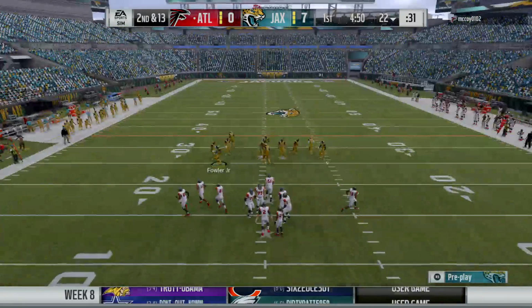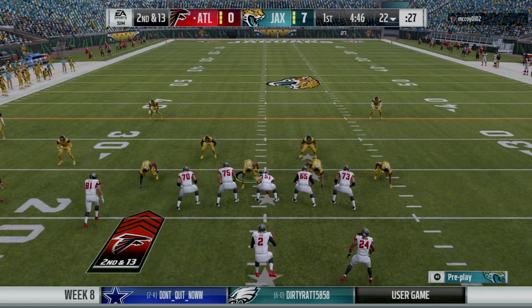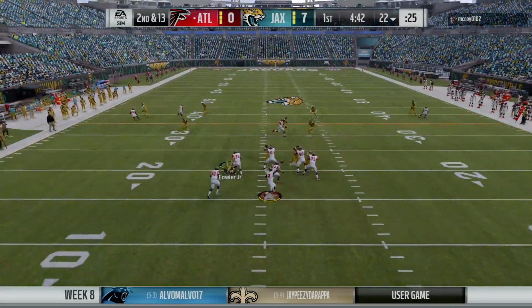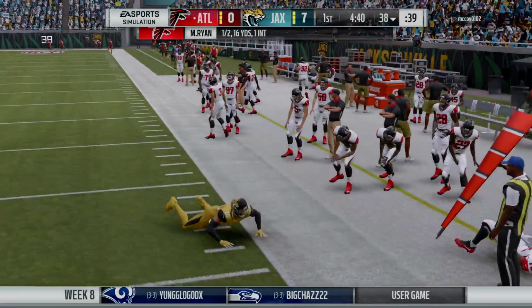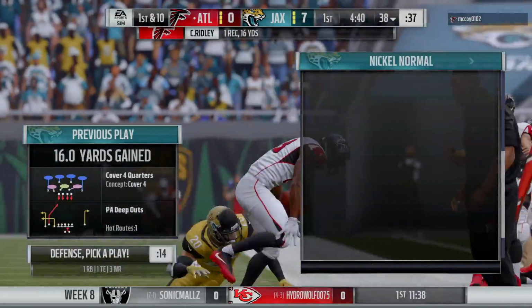A 3-yard loss to start the drive. They'll look to make that up and then some on 2nd and 13. Off the play fake to Freeman, it's Ryan. Man open, that's Calvin Ridley. It's a pickup of 16 there, and it'll lead to a new set of downs.